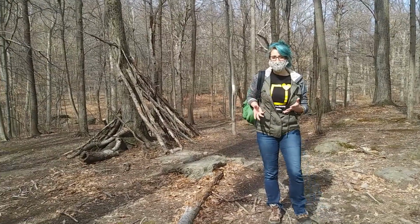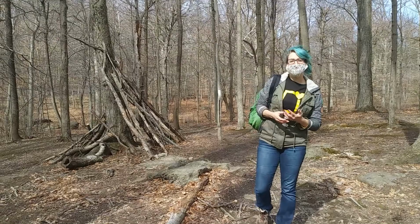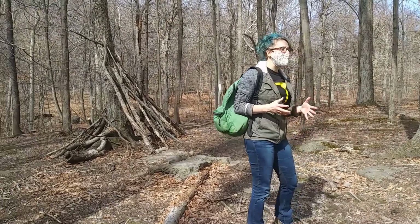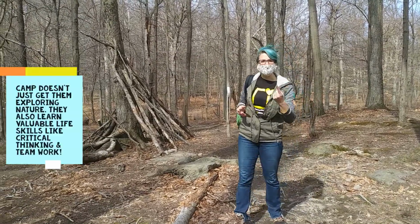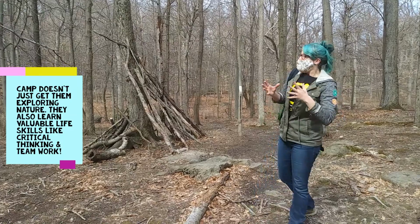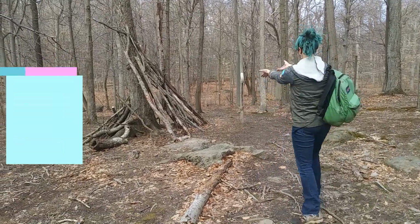Right now it doesn't look like much, but in the summer when your children are here, this place is going to be bustling with all sorts of activity of students learning things like engineering, problem solving skills, and critical thinking when they build their fairy house.